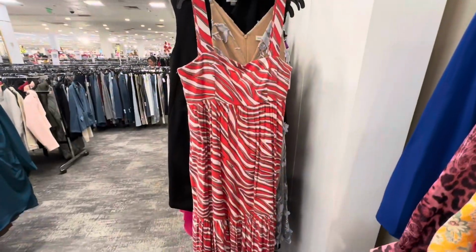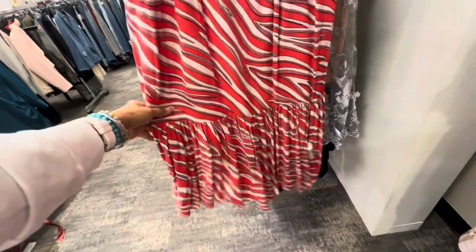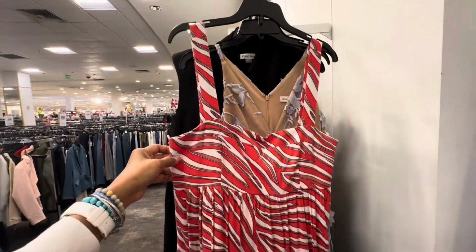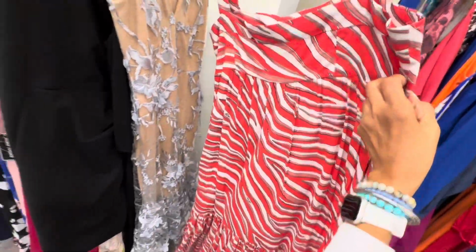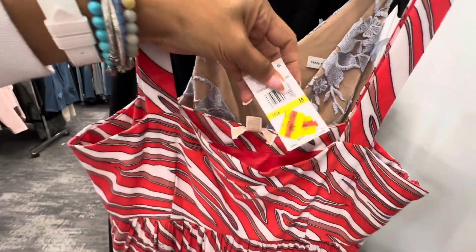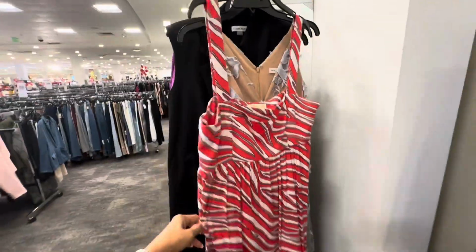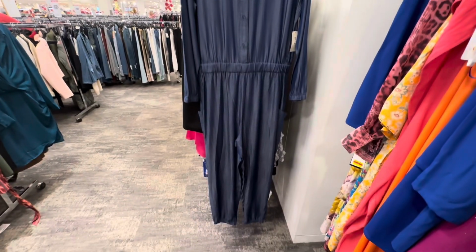So look at this. I like this. One tear. Wait a minute. This is a Michael Kors dress. Let's check the back. Okay. Let's look inside. Okay. This is $29.96.